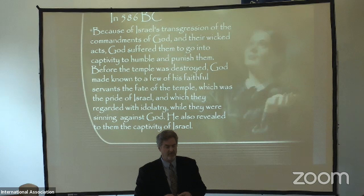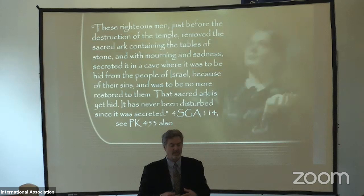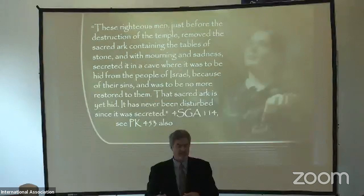These righteous men, just before the destruction of the temple, removed the sacred ark containing the tables of stone, and with mourning and sadness, secreted it in a cave where it was to be hid from the people of Israel because of their sins and was to be no more restored to them. That sacred ark is yet hid. It has never been disturbed since it was secreted. So she's saying it was hidden in a cave, and she's saying, you know, in her day, it had not been disturbed.